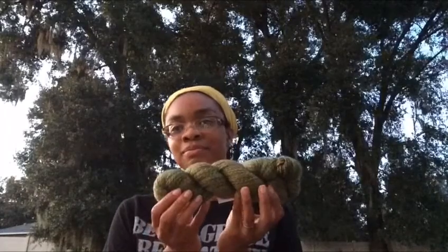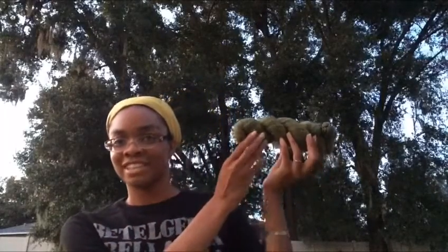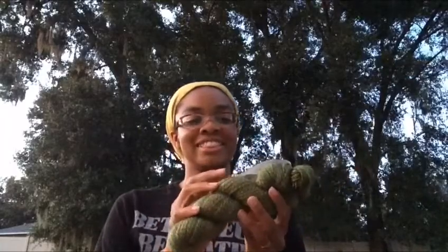The second new in is this baby. Look at that. It's like camouflaged. But anyway, this is Cascade Yarns Heritage Wave, 75% superwash merino, 25% nylon as well.